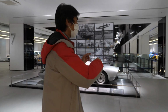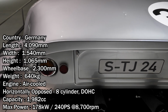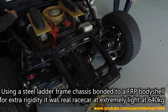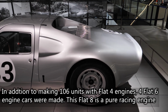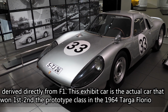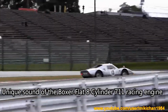So here we're on the second floor. This is one of the legendary Porsche race cars. 1964 was the 904 Carrera GTS on loan from Germany. This, as we can see here, DOHC flat 8 engine. So Porsche is very well known for making flat 6 engines, but this was a 2-liter flat 8 engine with 240 horsepower. And the 904 Carrera GTS was lightweight with a small frontal area, and this would also make the early designs for their prototypes that would also go on to win the 1964 Targa Florio.